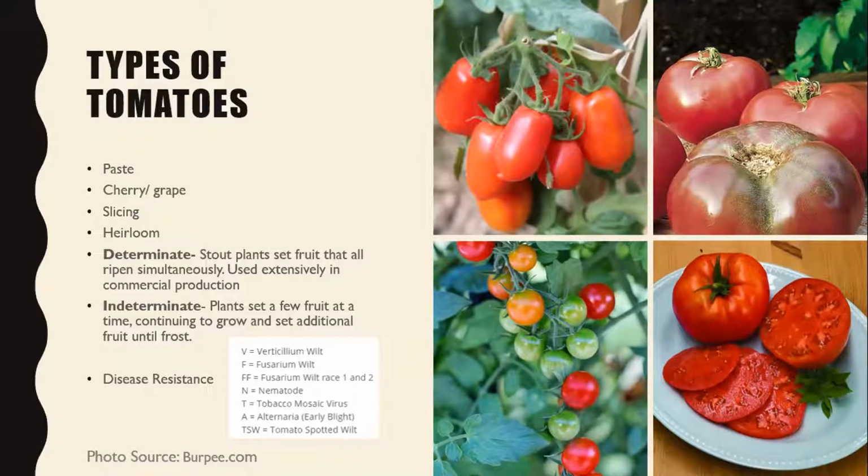Very meaty also. And then finally, I've kind of got this as a catch-all category, but heirloom, because we talk about heirlooms so frequently with tomatoes. So, heirloom tomatoes can be a lot more unique. They might have kind of a funky flavor. They might have unique characteristics, but you're going to see heirloom varieties of slicers, cherries, and paste tomatoes. So this is just a catch-all for anything that's been an open pollinated original variety.